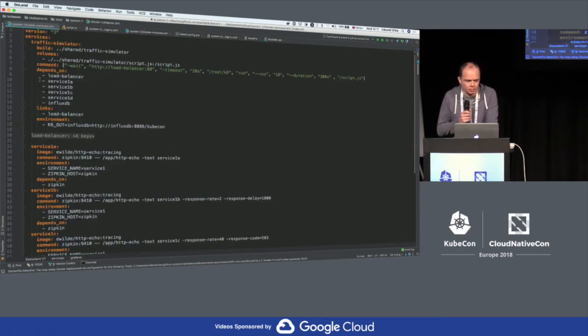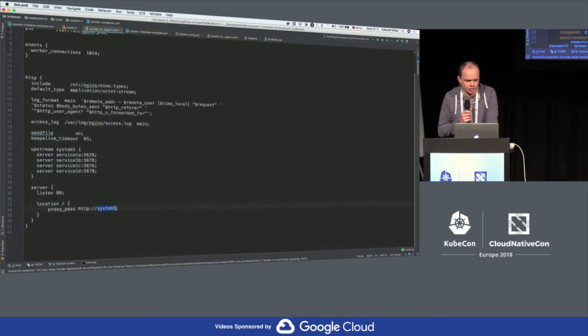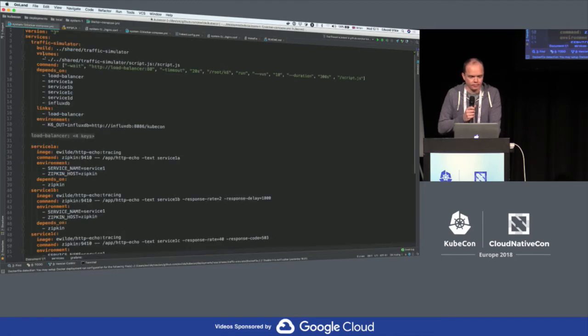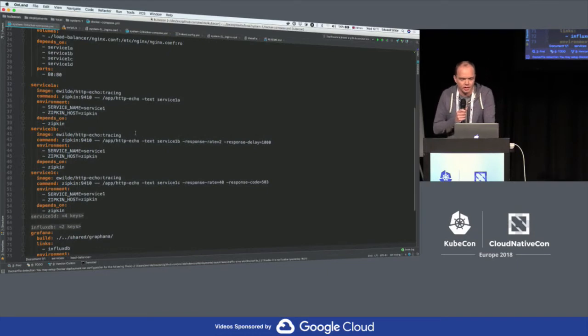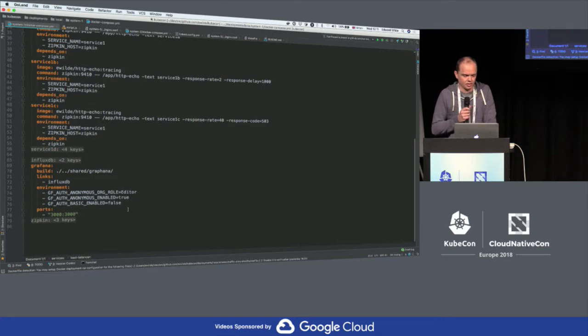So we've now got it hitting the load balancer, which, as I mentioned, is an Nginx configuration. And it's really straightforward. It's just listening on port 80 there, and then it's proxying everything to this upstream label, system 1. And here we've got those 4 services defined there. So it's going to round robin each of those services. And here you can see that I wrote a little echo program, and it just echoes out this text, but then you can give it these extra options like delay or response code. And then the rest of this file has just got the infrastructure.